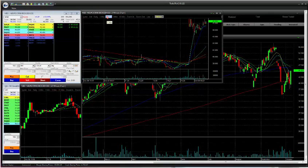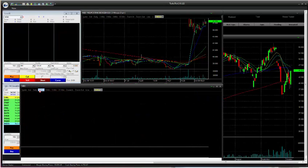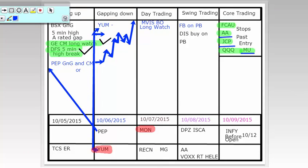a setup for a fade, okay? We are near a double top. We are near resistance. I would be watching NBIX for a gap fade. Now, if it breaks above the high, which is 45.40, then I'm going to say that probably this will be a gap and go.